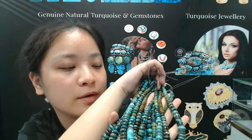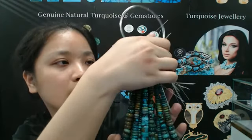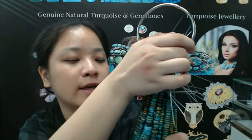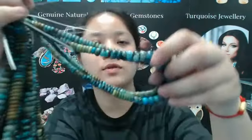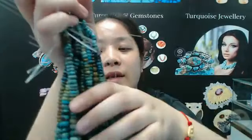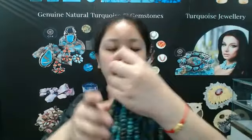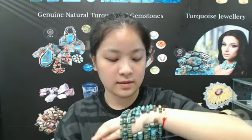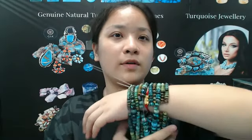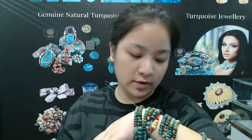Okay, and the Hubei turquoise right now, the range of the size is from 6 millimeters to 14 millimeters. They are polished and smooth. The color is bright. Yeah, looks so pretty, and the light is beautiful and wonderful. Turquoise beads. Turquoise rondelle beads. If you like this one, feel free to contact us. You can use this to make the necklace. It is a really popular, hot-selling product in our company.